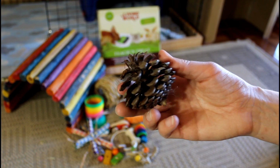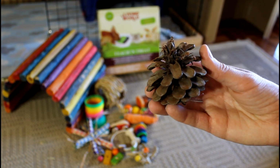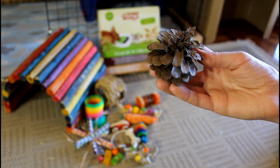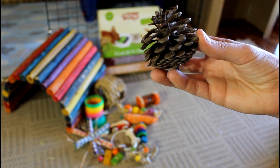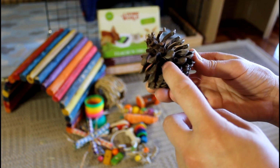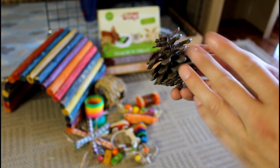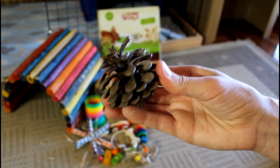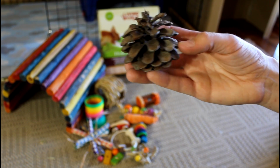I have a little pine cone here. I have quite a collection of pine cones. I have a big tub filled with pine cones. I use them for Dory as well as the rabbits. The rabbits love to chew on them, Dory loves to destroy them, and pine cones are also really good because you can stuff them with treats or with hay in between each of the fold out bits, so you can make them quite interactive and they're like a puzzle toy. Kind of like a natural Kong, I suppose.